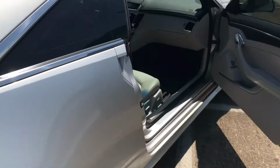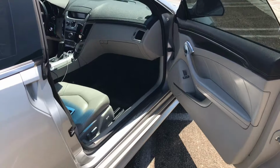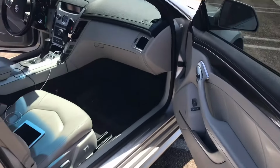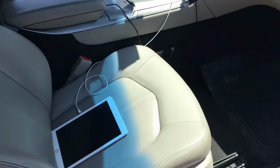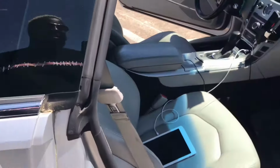That's the best part. Damn, I would have had that CTS-V. And that's a whole nother story. Look how beautiful that car is, on the inside and outside. It's just beautiful.